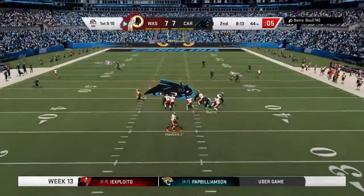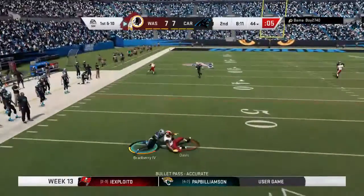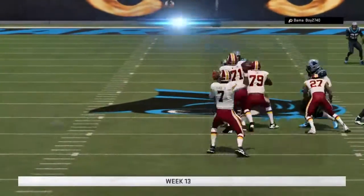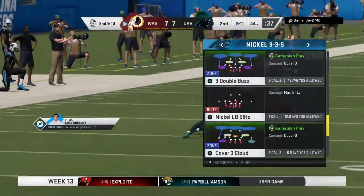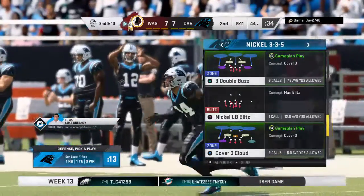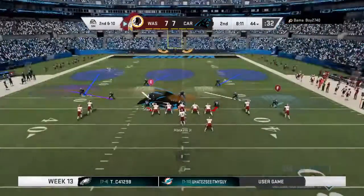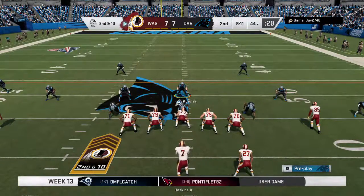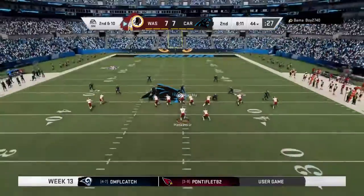Off the play fake. Here's Haskins. And that is incomplete. He couldn't hold on through the contact. Brings up 2nd down. You get a tight end like this, and you know he's used to dishing out punishment, but here, he's one that has to absorb the contact, and as a result, unable to hold on to the football. So now 2nd and 10 after the incompletion on first down.